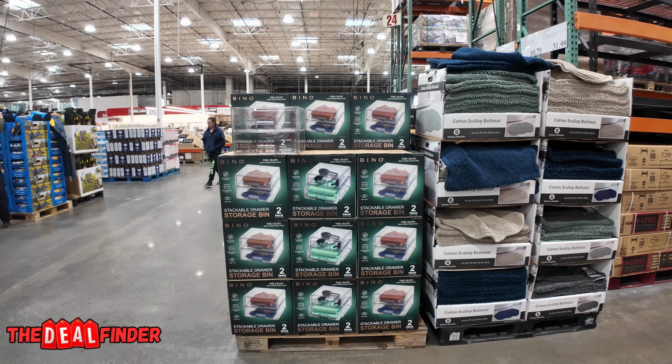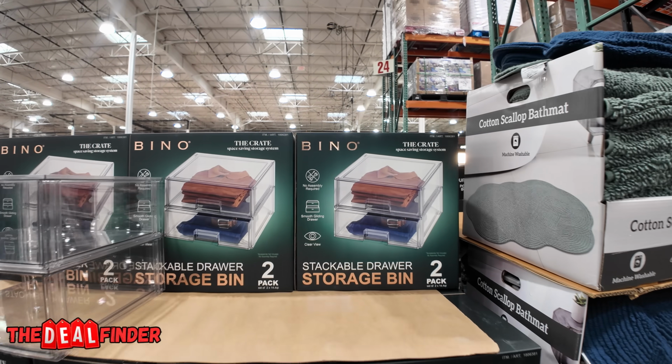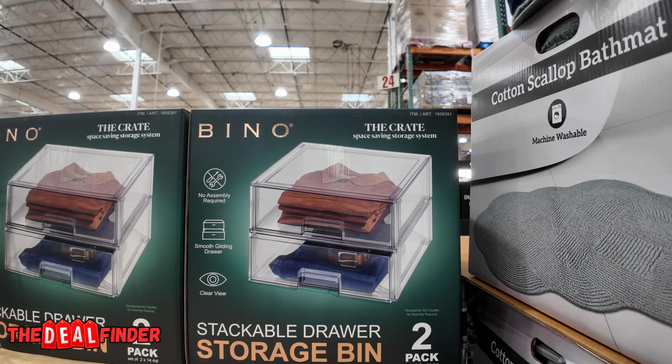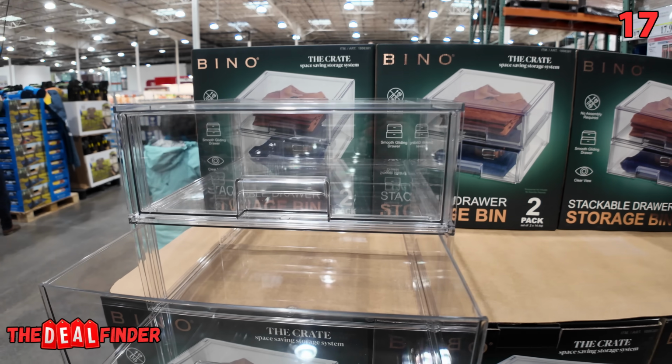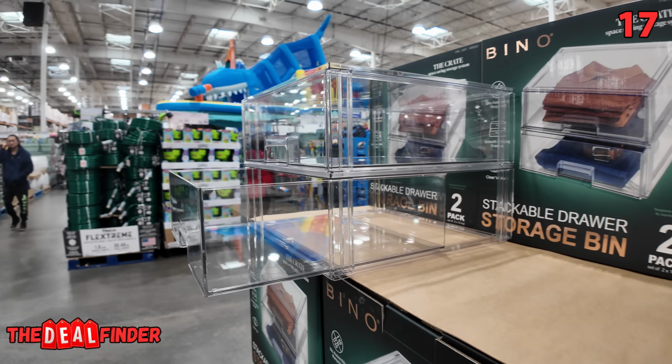In the number 17 spot from Bino, we have their 2-pack of stackable drawer storage bins. Now these are pretty nice. They're clear acrylic, so they have a nice clear view to them. No assembly required. They have a nice smooth gliding drawer. They look great. They're just a little bit expensive. Now they did copy the air fryer design in my opinion, just a little bit smaller, but here they are.